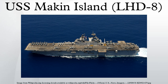Makin Island has two 35,000 shaft horsepower General Electric LM2500 plus gas turbines, each connected to a separate 20:1 ratio main reduction gear, which then drive two 16 feet 6 inches diameter Rolls-Royce controllable pitch propellers. Gas turbines have a high power-to-weight ratio compared to steam or diesel power, but are only efficient near their maximum power output. In Makin Island, the gas turbines are used to power the ship above 12 knots.